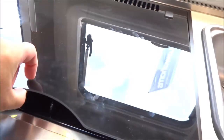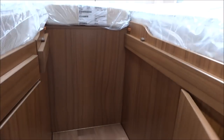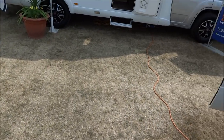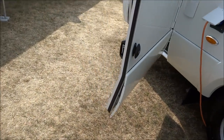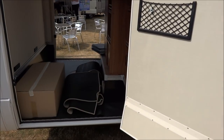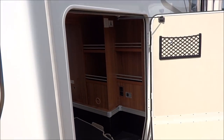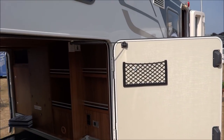Four burner grill. Hanging space below the beds, both sides. Good bit of hanging space there, and you've got the infill here that you can make this into a double bed, and more storage below there. And the selling feature for this particular model can be seen outside, in the form of a huge garage, 350 kilograms payload on this particular model.